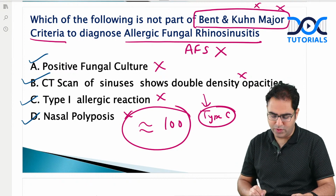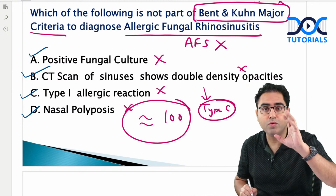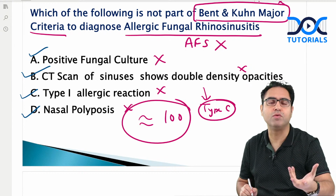You don't know anything, beta. When you don't know anything, you have to do one thing. What? Approximately 80 to 100 questions will come like this only, beta, in the paper.